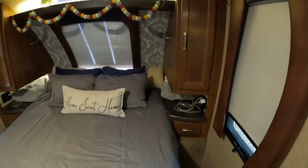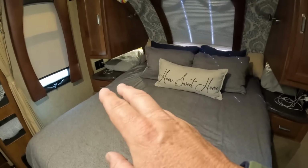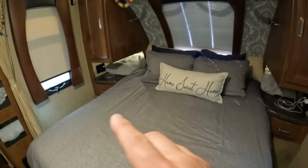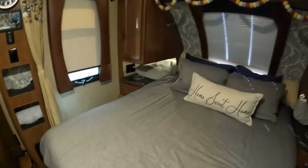Now, just looking here, you can see you have a wardrobe, you have a cubby underneath, and you have a drawer. So quite a bit of space on both sides, and both sides do have 110 power as well as USB ports. So plenty of room if you need to set like a CPAP back there or something like that.